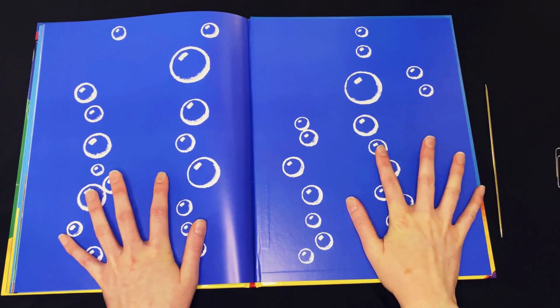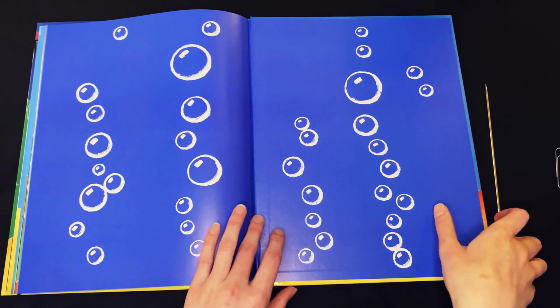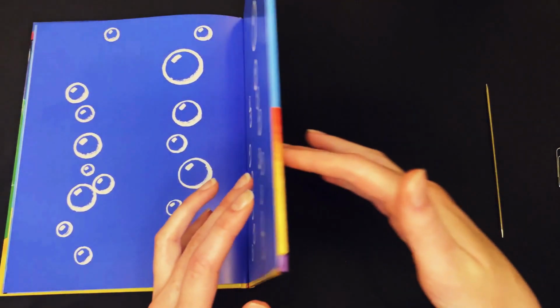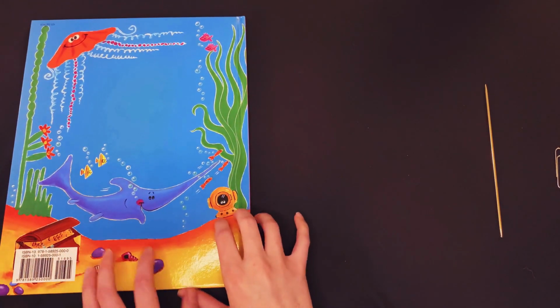Okay, so that was our book. Let's take a look at the back cover. And we've just got more of our little fishy friends.